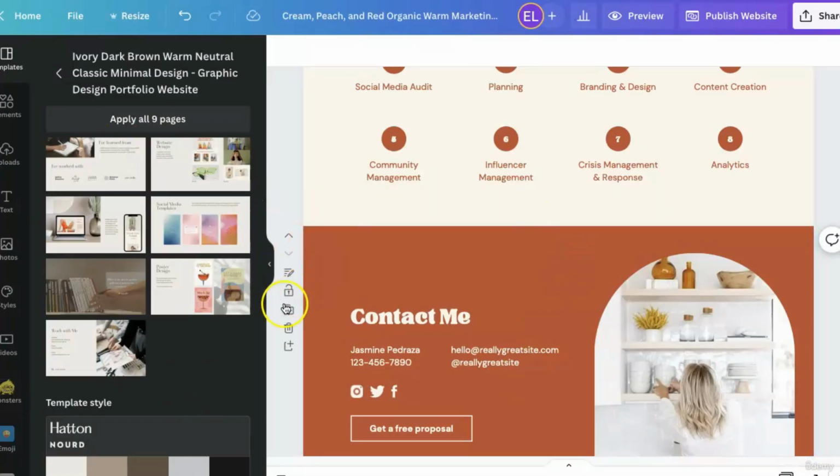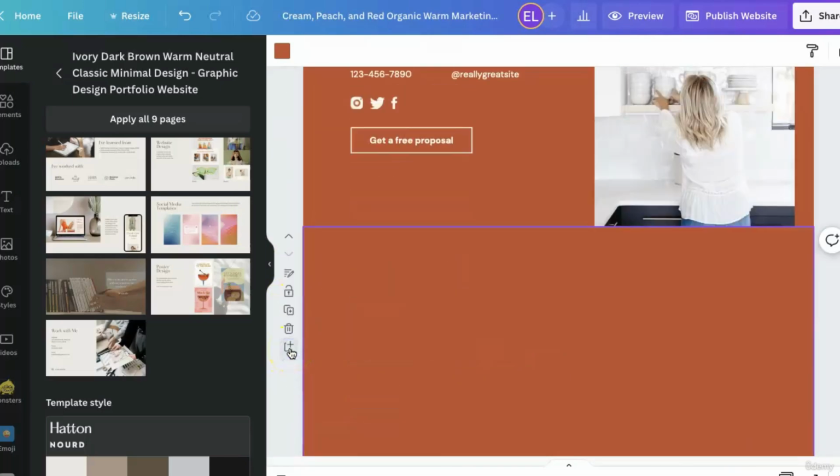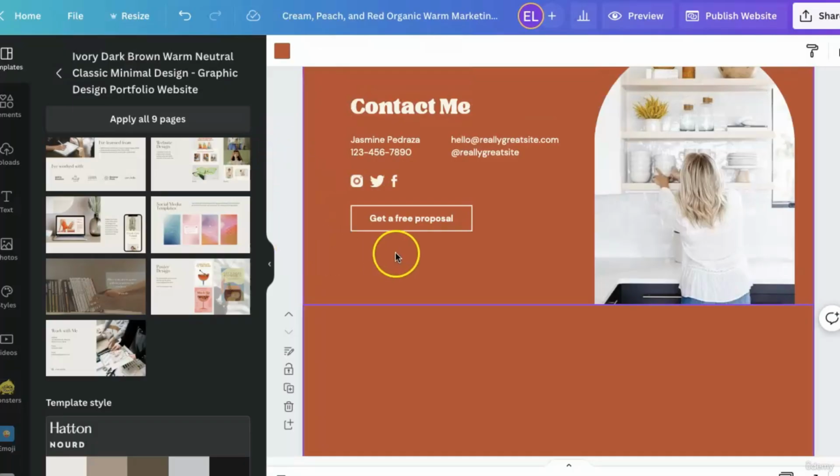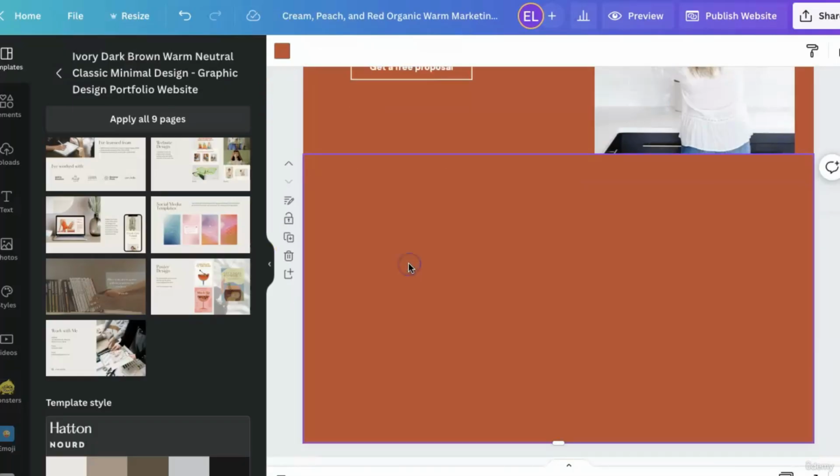And see, ooh, maybe let's add a page. Ooh, that was duplicate. Hit the wrong thing. This little plus is duplicate. This one down here is add. So we'll go ahead and get rid of this. And see, it's fine. If you make a little mistake, you just go back and change it.